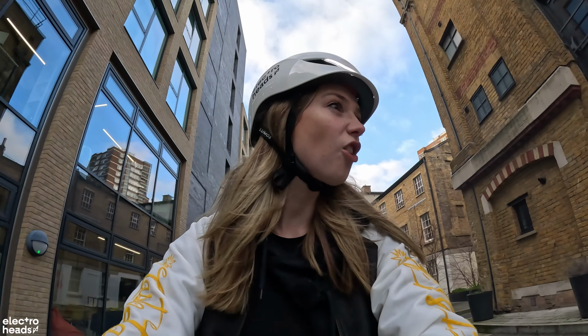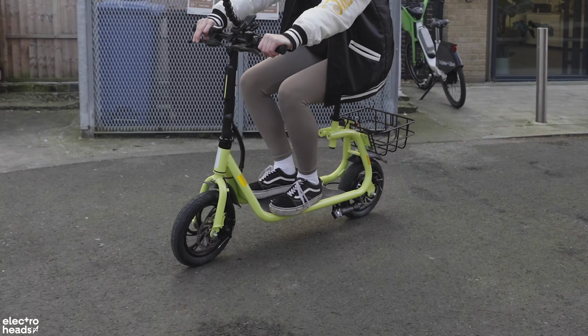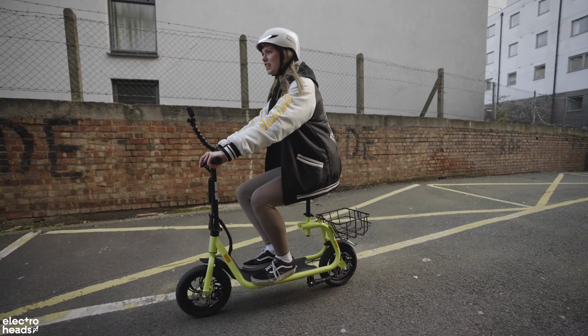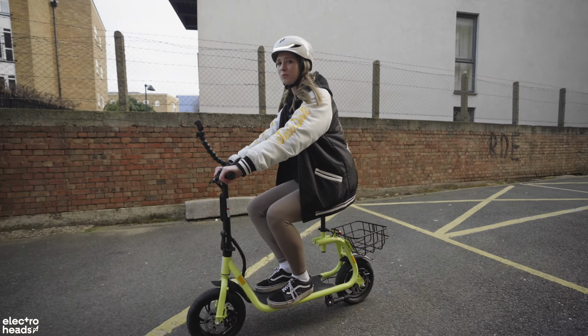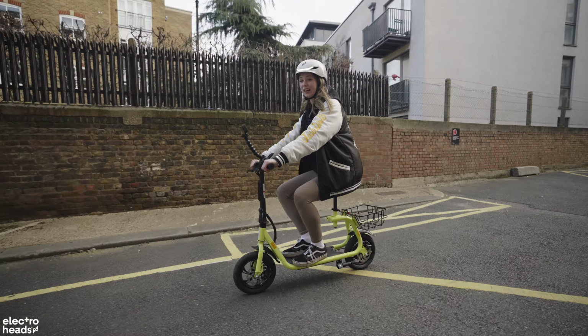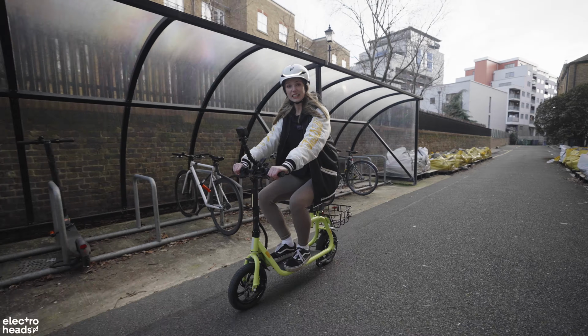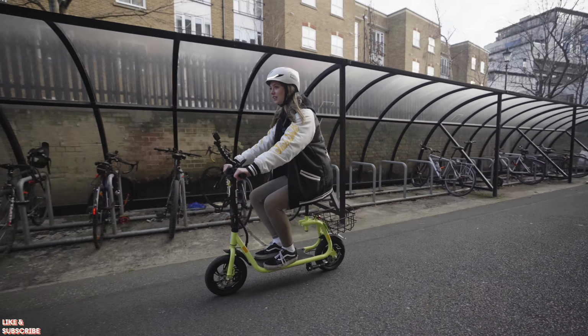Yes, the frame is green as well. Don't you worry about that, guys. Also, if you want to scoot about town and do some shopping, but you don't really want to be cycling, which not everybody wants to do, this is a good solution. It's easy to use. There's literally an on-off button.